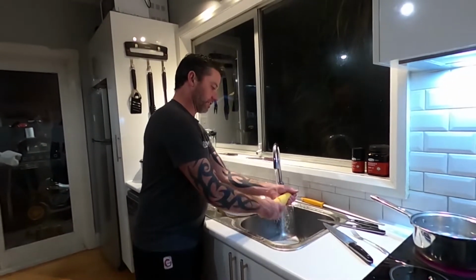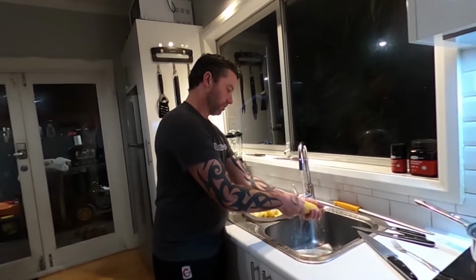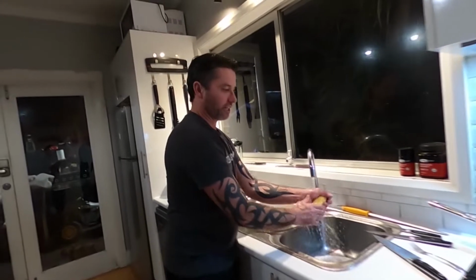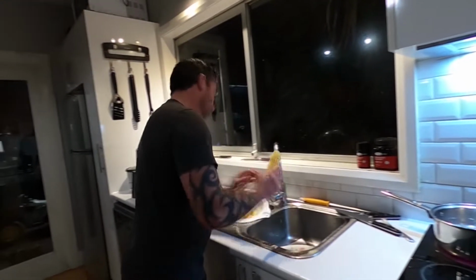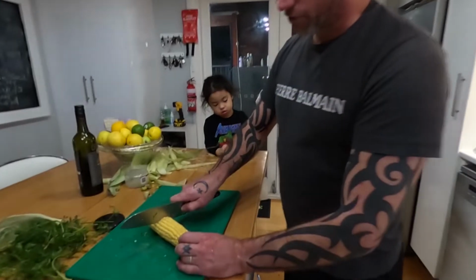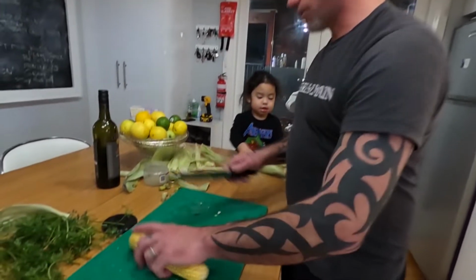Right. Going to wash these off. So all we're doing is washing the hairs of the corn off there. That is nice and out of the way. So you can go into three or you can just go straight into half. There's four people. Let's go straight into half.